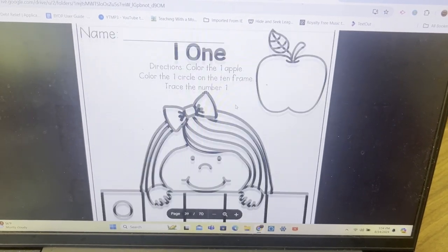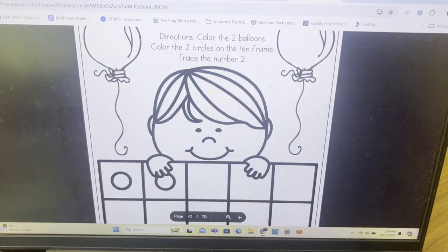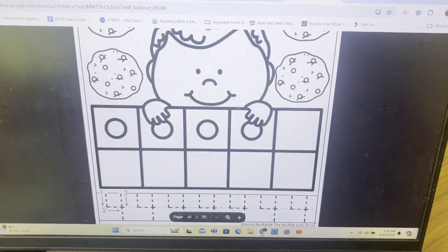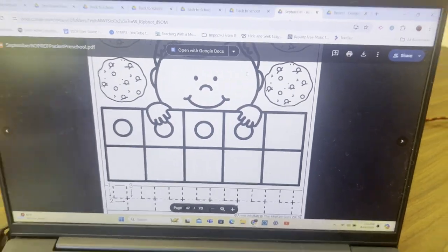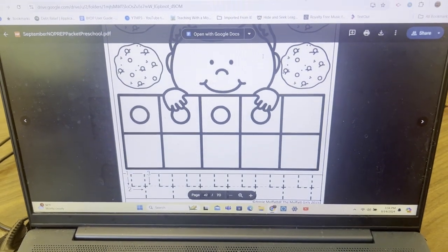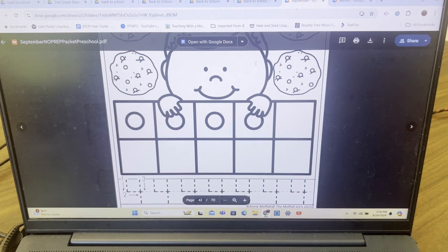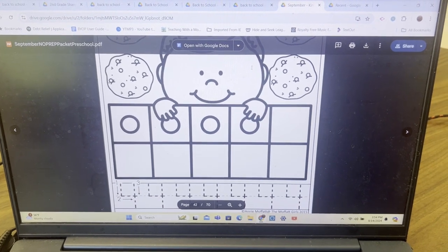So some of these that we might use if it's a cut and paste, others we might not. So we have numbers tracing, we have colors, all sorts of things. But I just wanted to share with you some of the items and activities that I use with my class for the first day of school. I overplan for a reason.